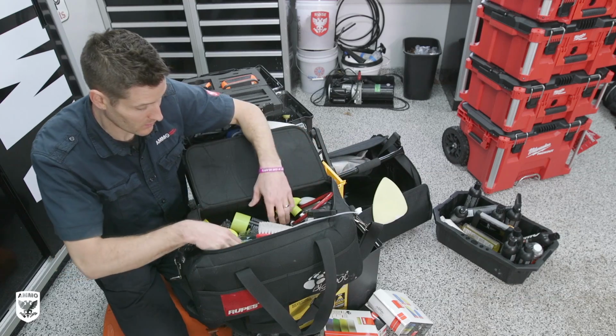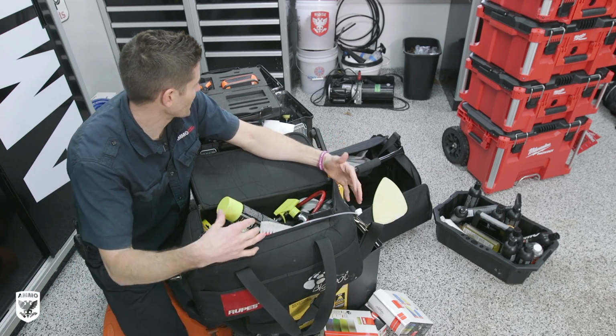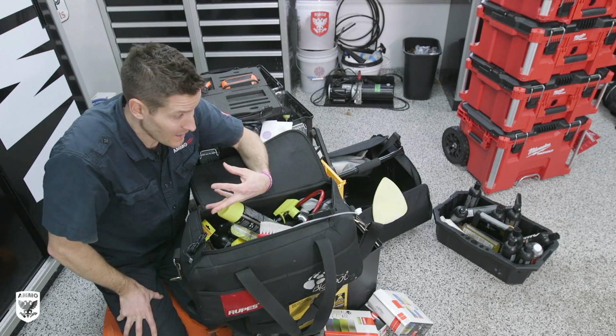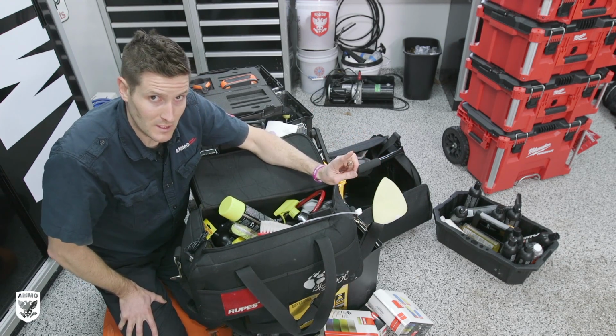So that's the rundown. That's a very quick rundown of the stuff that I bring, besides the buckets and the vacuums. You don't need to see all that stuff. I'm talking just this, the storage compartment things of what I take with me when I go do a bunch of details. So that was a one take.